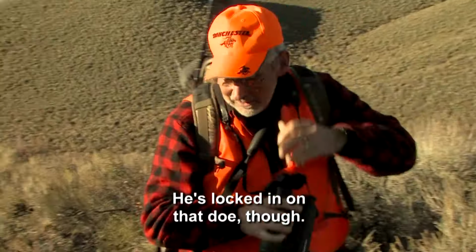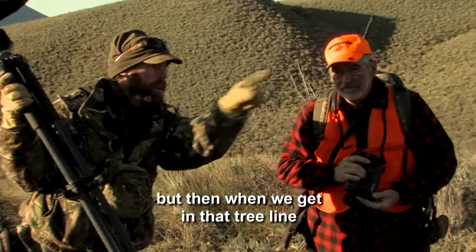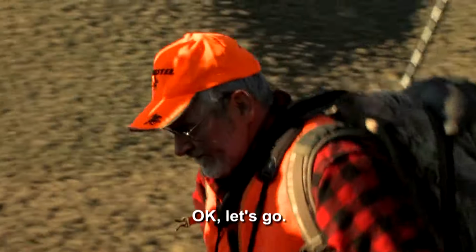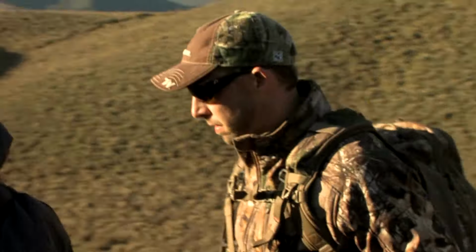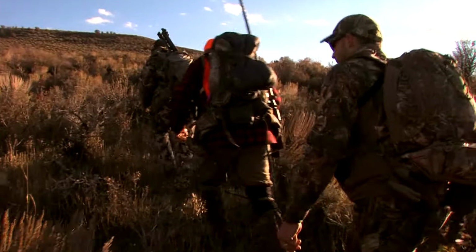He's locked in on that doe. Okay, we'll just ease across the open here, but then when we get in that tree line, we can take off. Okay, let's go. We were right out in the wide open, really. Dave said we better go to the right and drop over that little hill and get into them aspens and see if we can hide ourselves. We were pretty much caught out in the open. There in the open, if they'd been paying attention, they could have easily seen us.